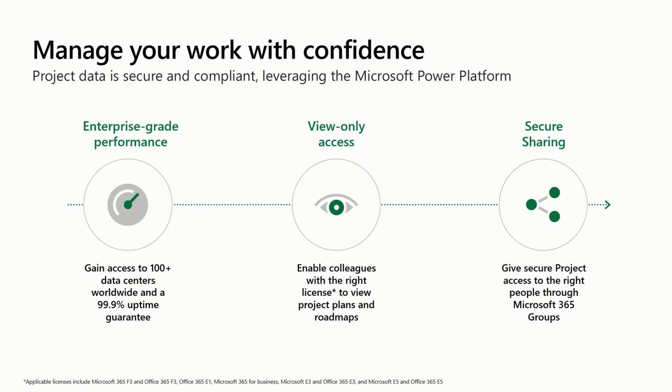of 99.9+% uptime. The ability to have licensing to not only have the practitioners have the tools they need to actually build plans and manage things, but also access from even Office 365 users who can view their plans and such. And the idea is to be able to selectively choose who can participate in what projects through Microsoft 365 groups, like you do in Teams today.